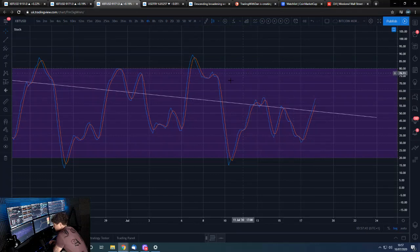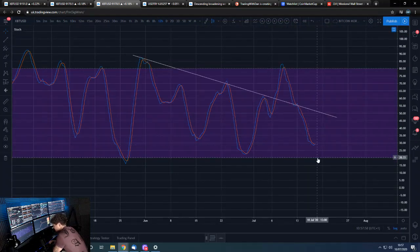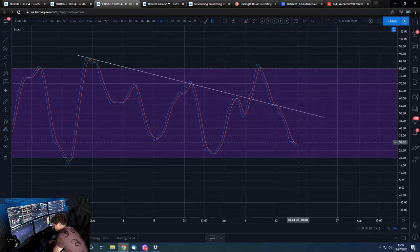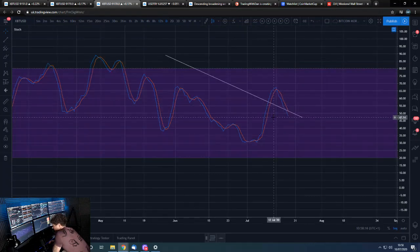We just have to keep making progress. We've just got to take out that 9,200, and things will probably start to look good as we make a bit more progress. 8 hour Stokes turning up, and the 12 hour Stokes, let me click on it. Yes, they are turning up. So if this does get some momentum, and if this does take out this trend line that we've drawn from before, then I think we will be on our merry way to 10k, and then we have to address that situation when we get there.